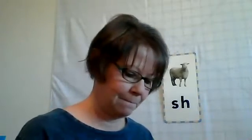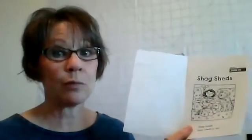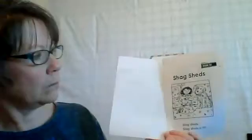Shag Sheds. Remember how our books aren't stapled, so you guys we're getting pretty good about just holding your books together, aren't you? We don't need to staple them because you guys got this. Are you ready to read with me?